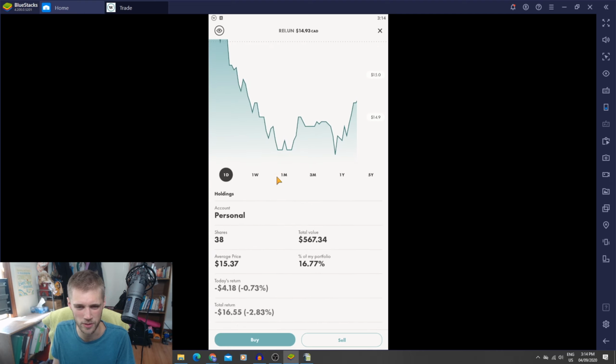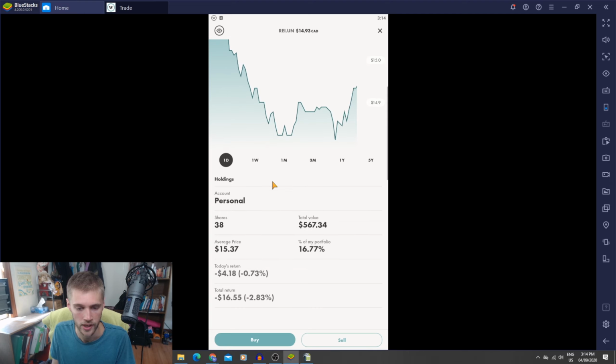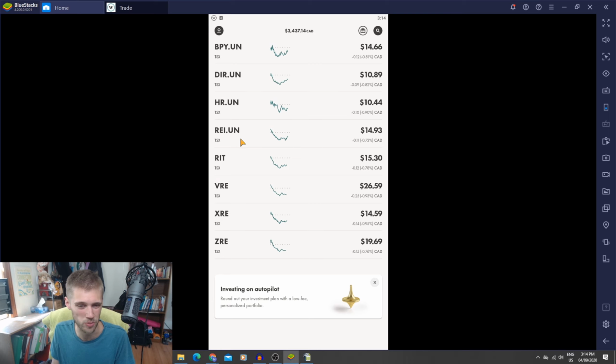This is one I think that's probably going to, if there's any REIT that's going to do well, it's probably going to be RioCan, but it's probably going to take a while because you got to get that yield to work its magic, and you got to keep investing into it. I'm going to be investing into RioCan still, but we'll just have to wait and see. But I think it's one of the safer bets.